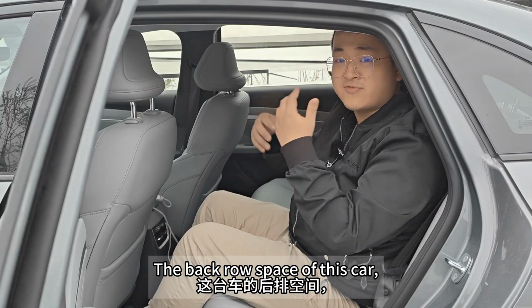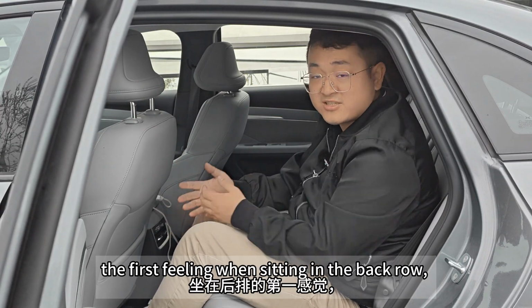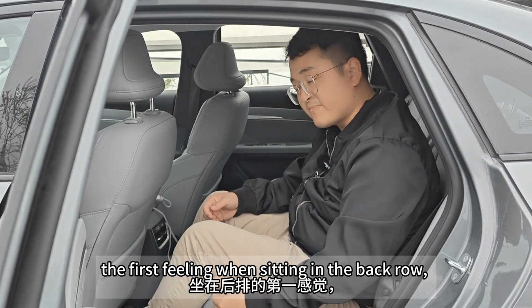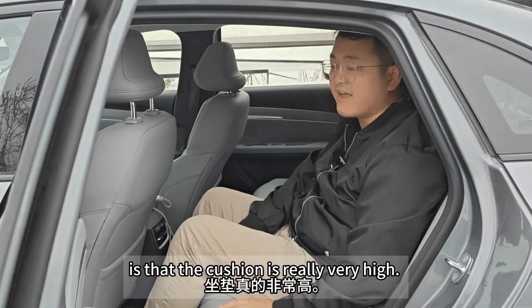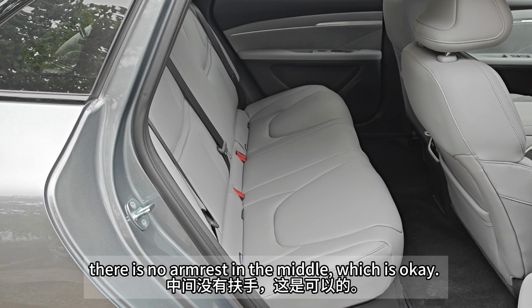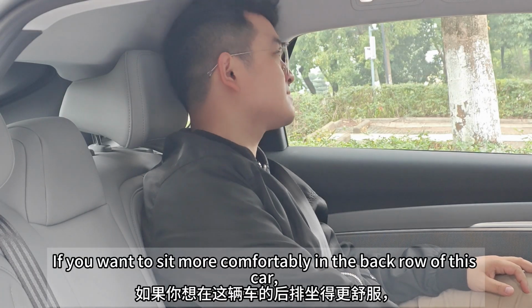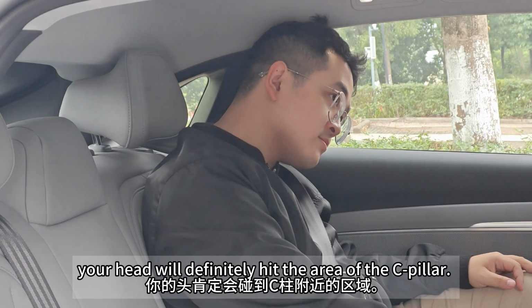The back row space of this car can only be said to be within my expectation. The first feeling when sitting in the back row is that the cushion is really very high, and because of the price of this car, there is no armrest in the middle, which is okay. If you want to sit more comfortably in the back row of this car, your head will definitely hit the area of the seat pillar.